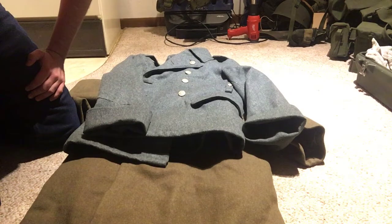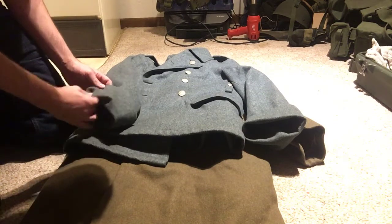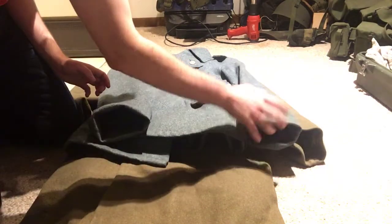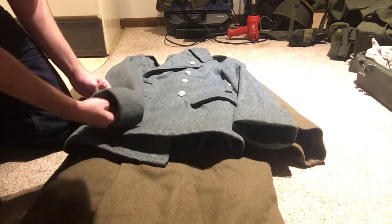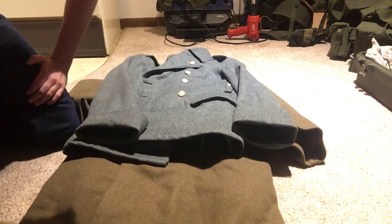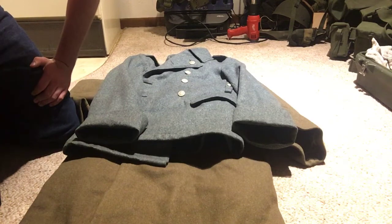Today, I figured in good spirit, because winter seems to be just around the corner, I'd show you some awesome winter coats I have. I've got some pretty old ones, as you can see here by the fact that they are still wool, and they're one of my favorite versions of winter coat, and that would be the Greatcoat.